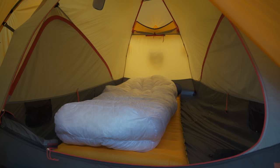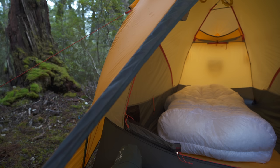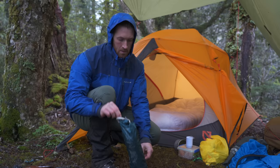It's going to be so cozy and warm looking in here. But this thing lofts up insane, like 10 centimeters of loft. I can't wait to sleep in it tonight. I'll give my full thoughts on it. I'll probably rant about it for ages, but get it in there, get it lofting up. This looks like luxury.